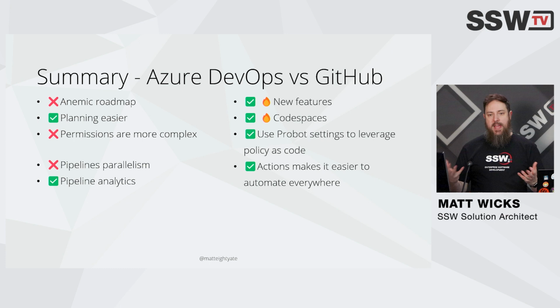Pipelines and Actions, they are fundamentally different. Azure DevOps, I don't like the fact that there's no parallelism. I've gotten used to that now. I want it everywhere. But it does have the pipeline analytics, which is super cool. GitHub Actions, it's more than just build and deploy. You can automate anything in GitHub. There's GitHub Script that you can use to update even more of it. So it's this never ending story of awesome things.